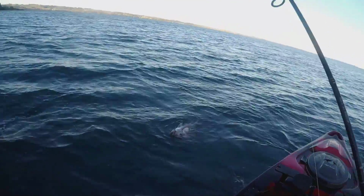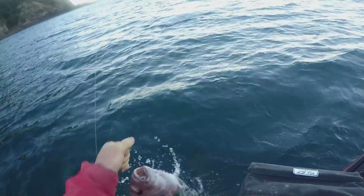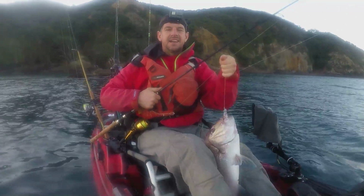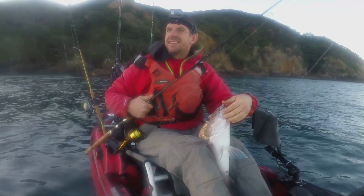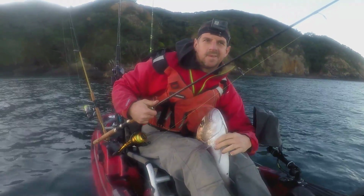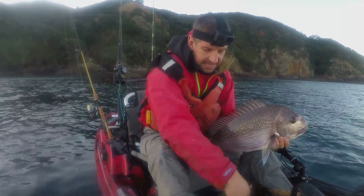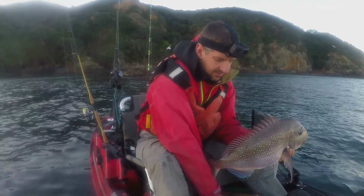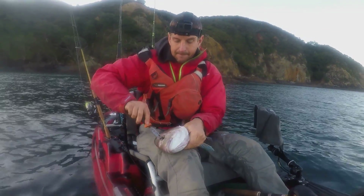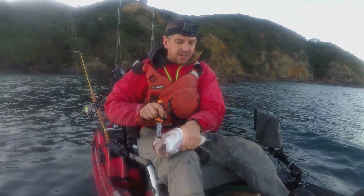Okay, here we go. No snapper. Oh, just pulled from the wash. And yeah, it'll be my first eater for the day. Oh yeah, beautiful. Nice little eater, that one. Great eating size. So he's gonna get the knife to the brain, and that'll go straight on ice.